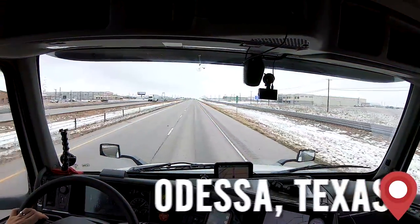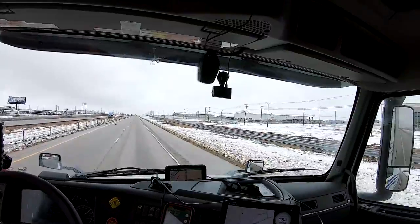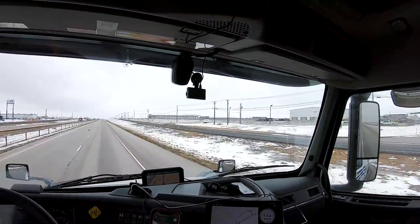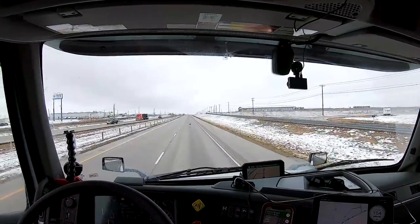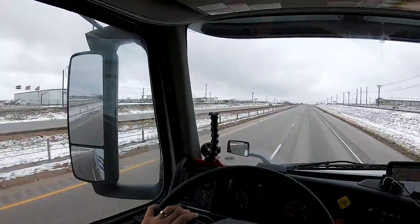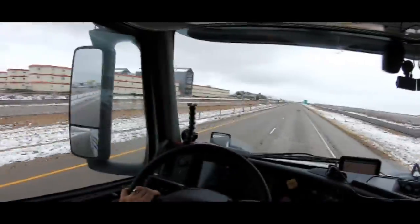Definitely snowed here. I am passing the Odessa Midland area. Just look at it. I guess the snowstorm actually passed here. And where that semi-truck crashed, it was there also. That makes more sense. That means we are actually going into the mouth of the beast. So that's gonna be fun.